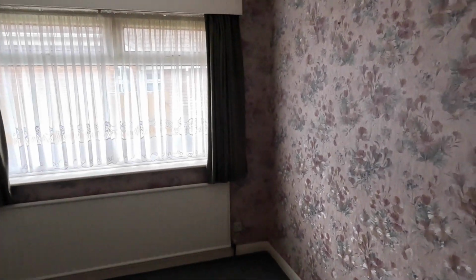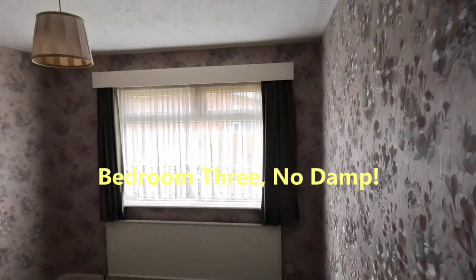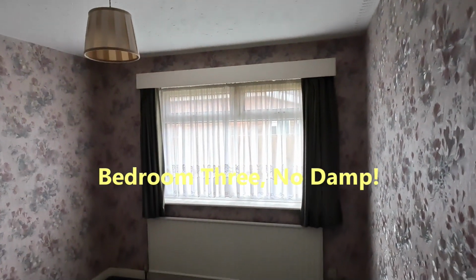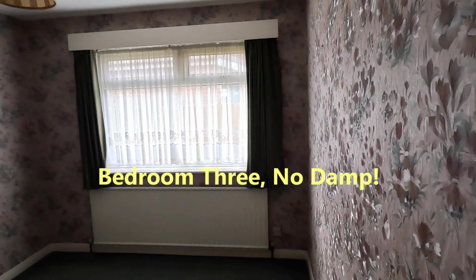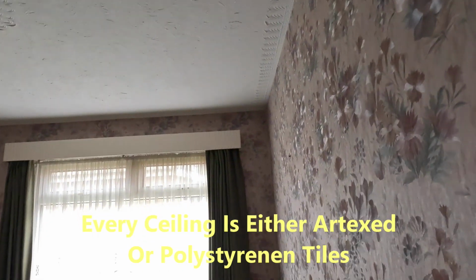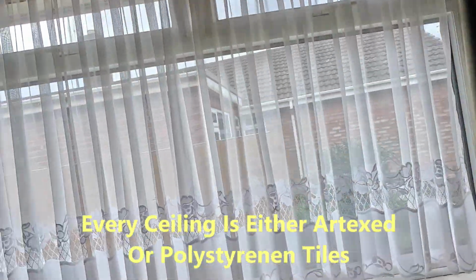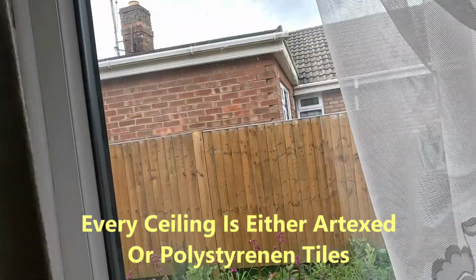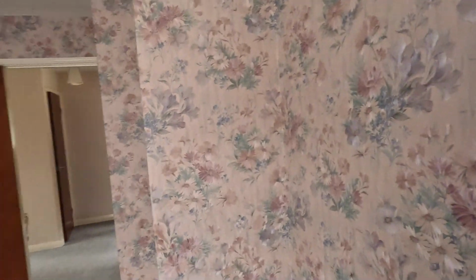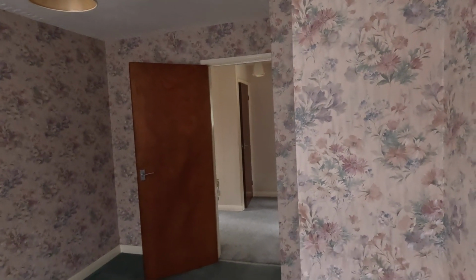Check this wallpaper out. This is ace. Bedroom 3, there's no damp in here. This is at the side of the building. Artex ceilings. The wallpaper's got a really funny texture to it. There are some cracks in the Artex. But yeah, I guess there was a time when that was really popular. You can see there, look, it's at the side of the building. Just love this wallpaper. It's not a problem though. I've always redecorated everywhere that I've moved into.